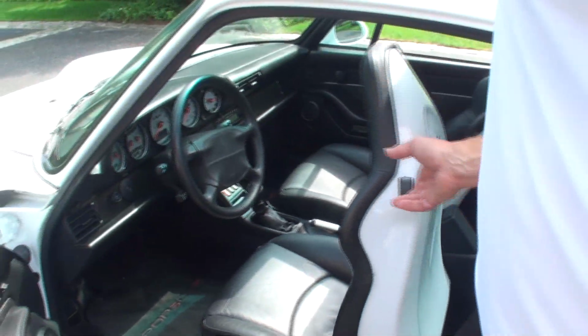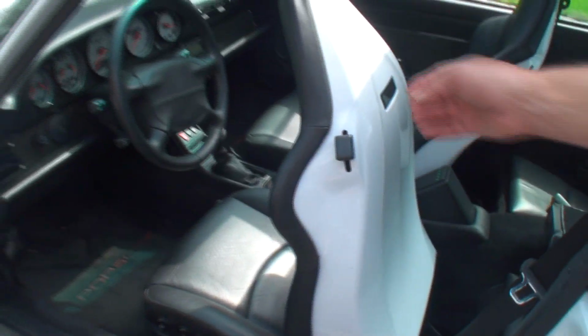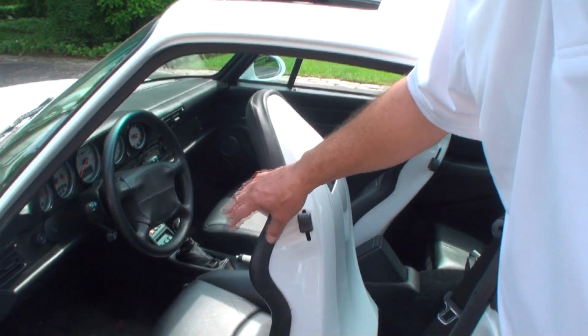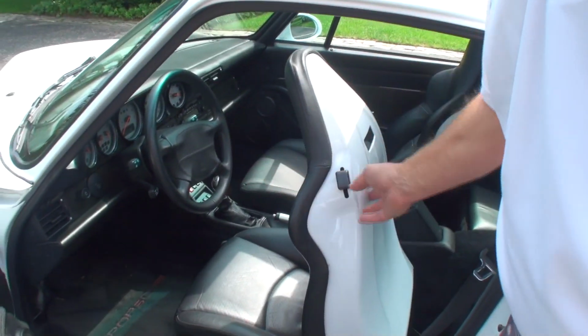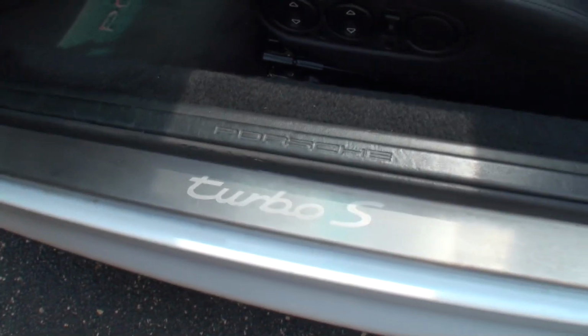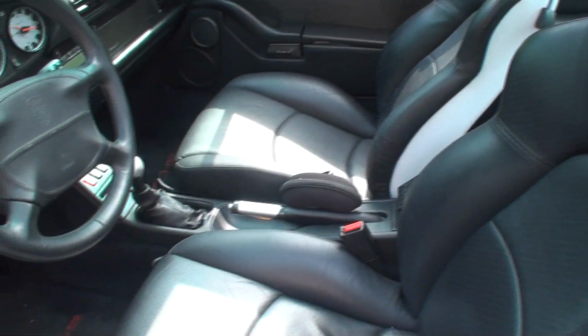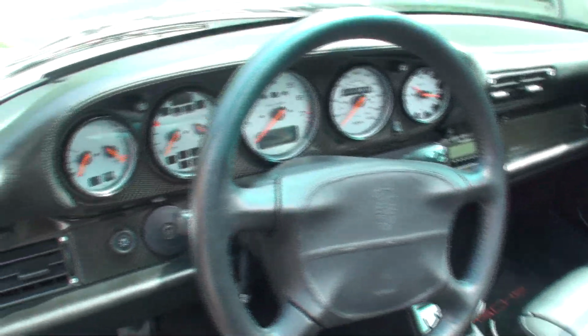These back seats. Yeah, so most of the cars that were built of the Turbos or the Turbo S's had the multiple way power seats, and these instead are the sports seats that were matching the body color of the car. This was one of the first cars, it was built in 1997. It was one of the first cars to actually use real carbon fiber details in various parts of the car, the dashboard, certainly the doors.